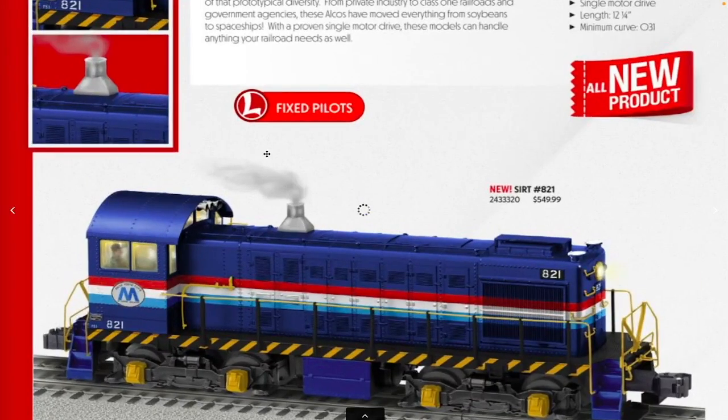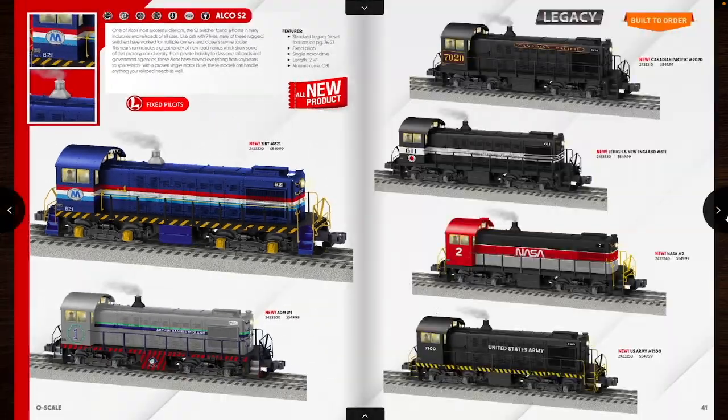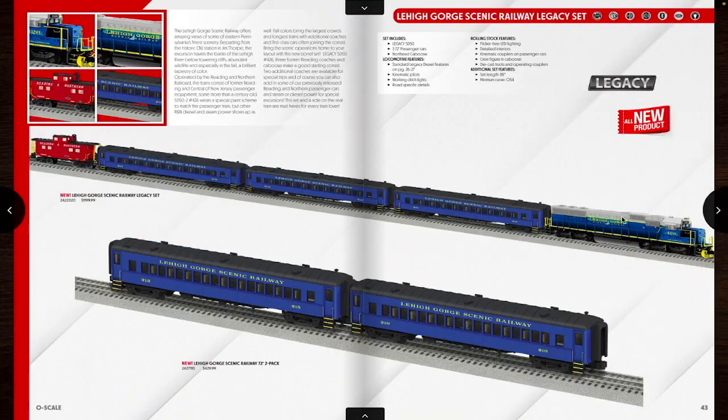And the price tag, yeah, a little high, $550 for a switcher. That's pretty much how it's going to be, unfortunately.